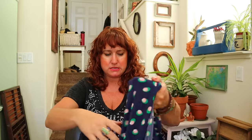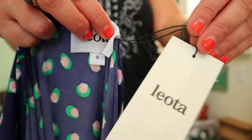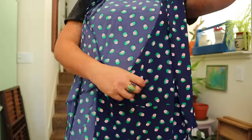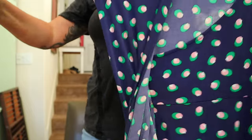And last but not least, a new with tags Leota wrap dress. I checked the comps on this and they were pretty good. I'm going to list this for like $35. Leota, this is sold at Stitch Fix. It's expensive at Stitch Fix. New with tags, cute print, right? True wrap dress, three-quarter sleeve. Okay, I think that's it.